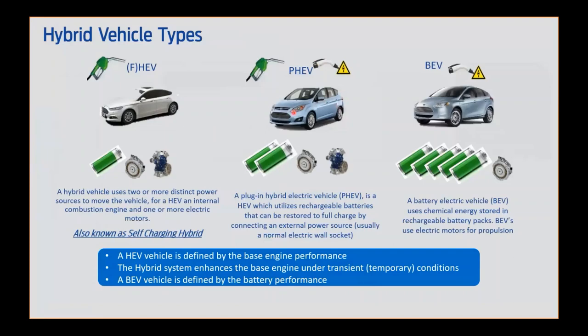And when we take off the internal combustion engine completely and increase the battery size, that becomes a battery electric vehicle, where the sole source of power that goes into the vehicle and the sole source of propulsion that we get out of the vehicle is based on the battery capacity. The battery capacity actually determines how far the vehicle can drive and how big the claimed fuel economy or the drive distance is. So on a BEV, the vehicle's performance is predominantly defined by the battery performance.